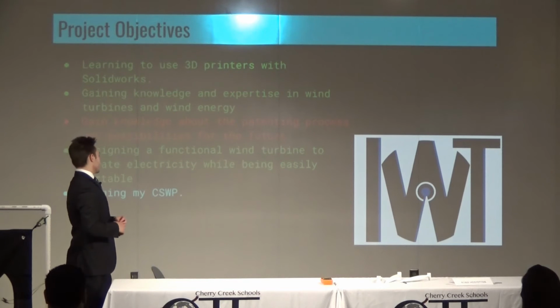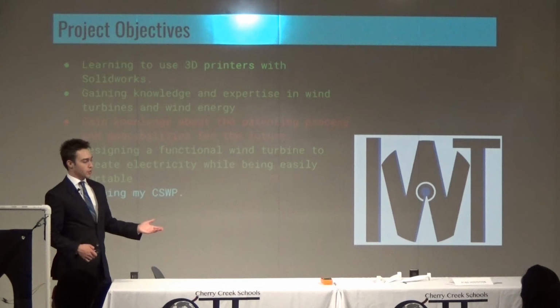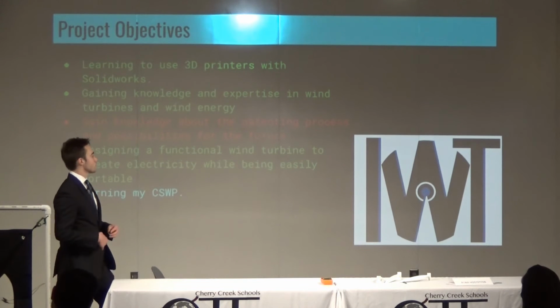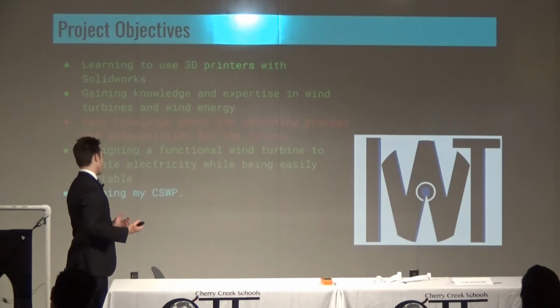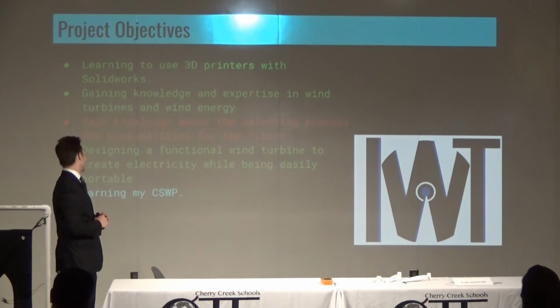The next part then was to design a functional wind turbine, which, as I just demonstrated, this does create potential, this works, and it is portable. So I think I can say that's a success, at least a little bit.